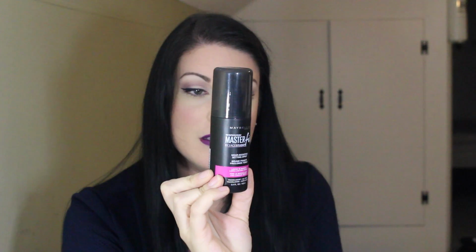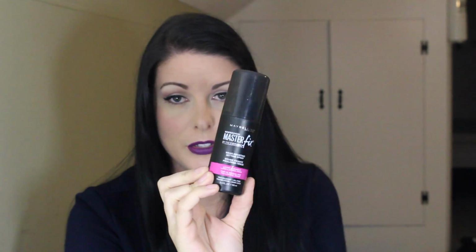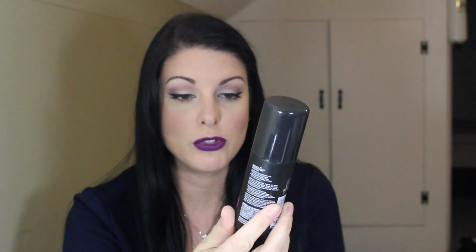And last but not least, Maybelline also came out with a setting spray for the drugstore. So this is Master Fix. This is very similar to the L'Oreal Infallible. I've used it once or twice. This one is a wear boosting setting spray, and it's translucent and oil free. I would assume it would be translucent considering it's a setting spray. You don't want to be doing up all your makeup and then being like, now my whole face is spray painted pink. Why would you want that?